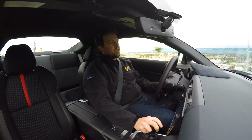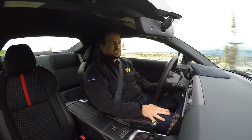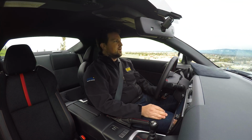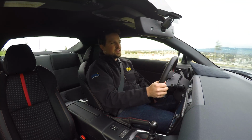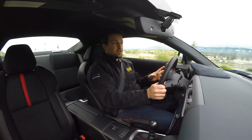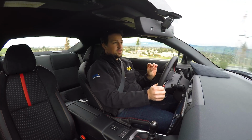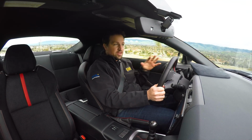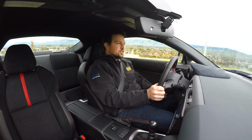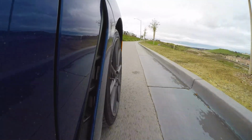Okay, so first question that everybody's going to ask about the new BRZ is, is it faster or does it feel faster? And the answer is definitely yes. The red line's still 7,500. It has an all-new 2.4 liter engine, more horsepower, more torque, no more torque dip. In the last model, you'll all know that the torque dip was talked about in every car review. This car just feels a lot more lively than the last generation of BRZ.